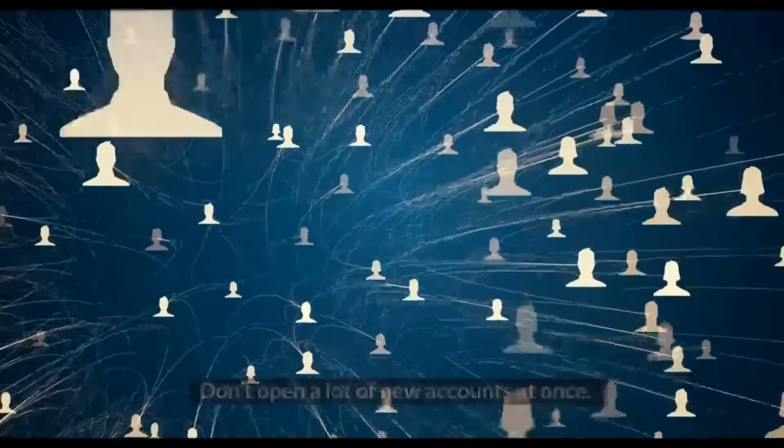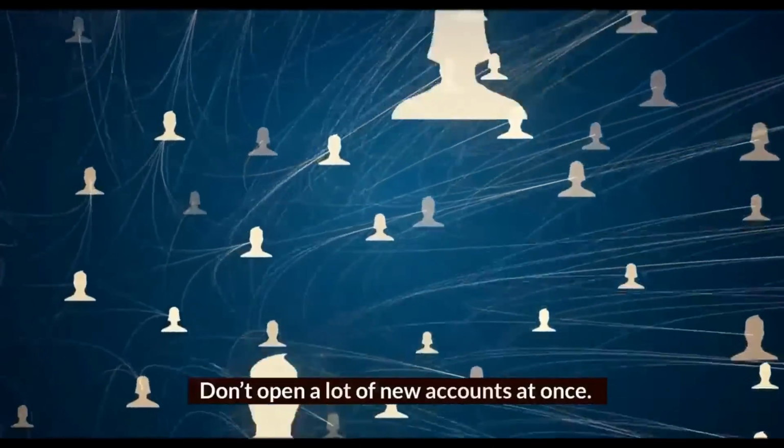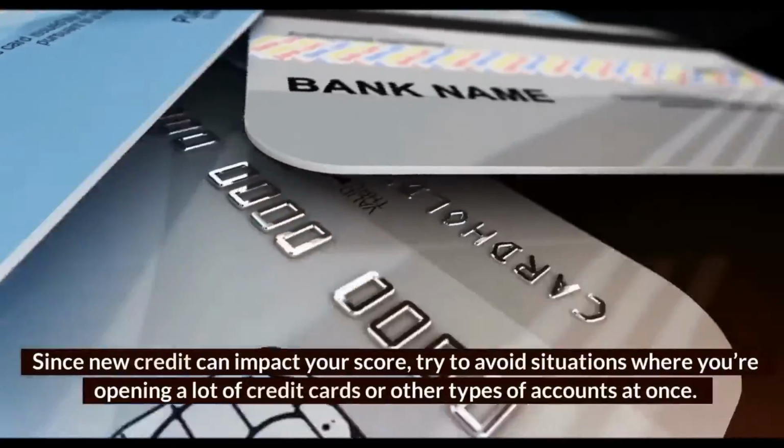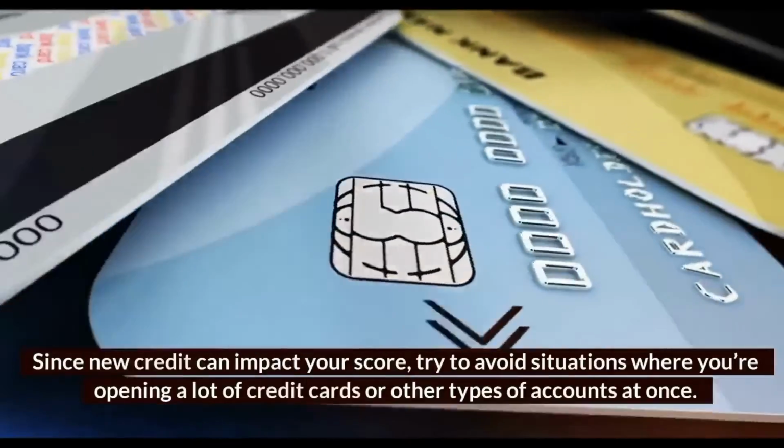Don't open a lot of new accounts at once. Since new credit can impact your score, try to avoid situations where you're opening a lot of credit cards or other types of accounts at once.